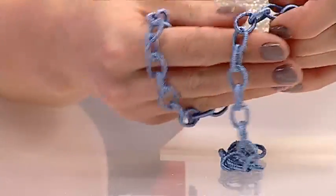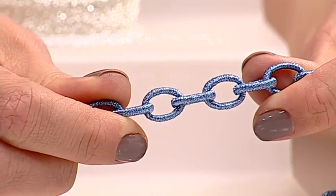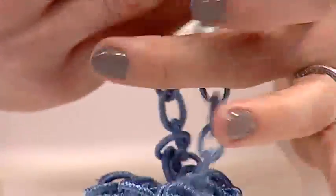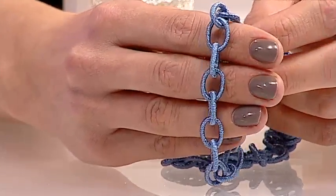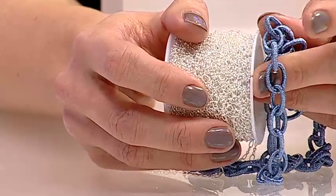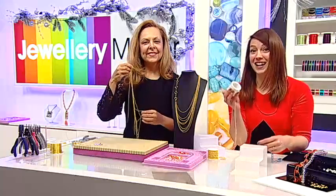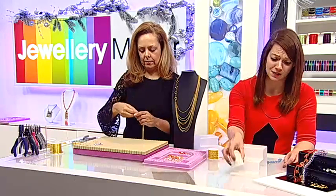So it has got like a great fabric feel to it. It feels delicate, but I'm being quite forceful with my pulling here. And it's not moving, it's not going anywhere, but it's light, it's really light to wear. A great Jack Frost wintry feel about it. And then you mix that with this, absolutely stunning. 10 metres, half a metre, and this is your price. $16.95, I love it. The silver chain by itself is $12.95, and that is a great, great price for that.